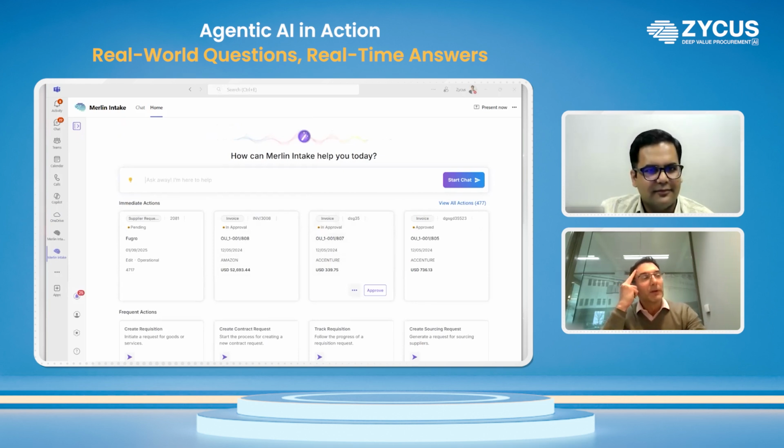So maybe a last one for you, Tejit. So yeah, in a scenario where a low value yet critical item, such as branded paper cups, for instance, for a regional promotion event, needs to be sourced, how does the system autonomously identify approved suppliers, handle negotiation, and ensure compliance with procurement policy, while at the same time minimizing human intervention?